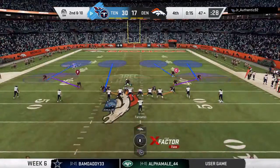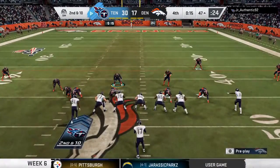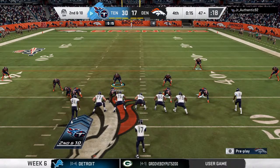45, Mike, 45. Set the tone, defense. Hey, Zoo. Let's go. Check, pretty quiet, D. We're pretty quiet. Hey, check Mike 45.